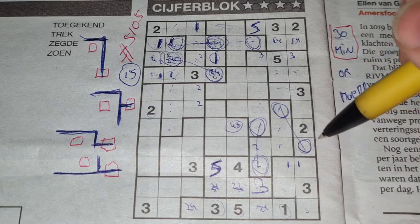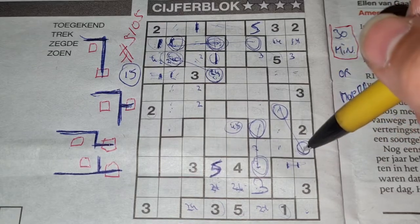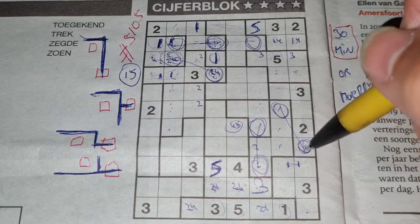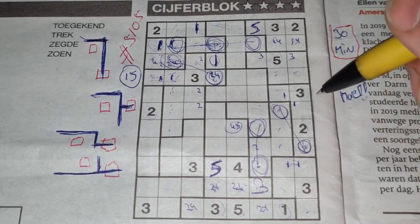How about this box? Well, this box can be a 1 because we have a double 1 there. If I place a 1 here, I cannot fill any 1 in one of those two boxes. So the 1 could be here, could be there.